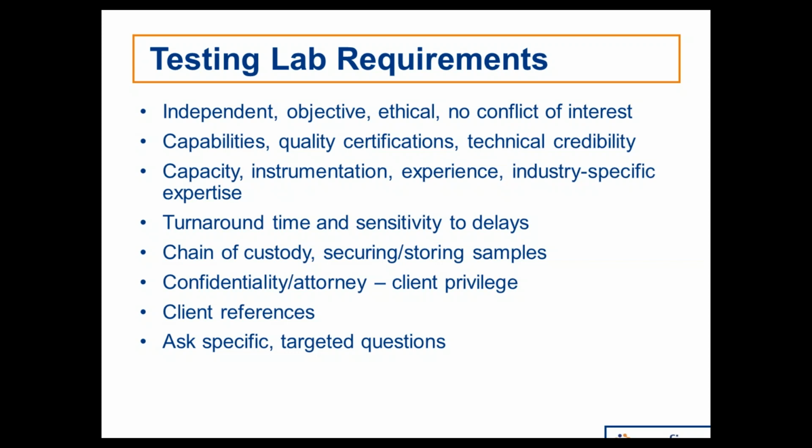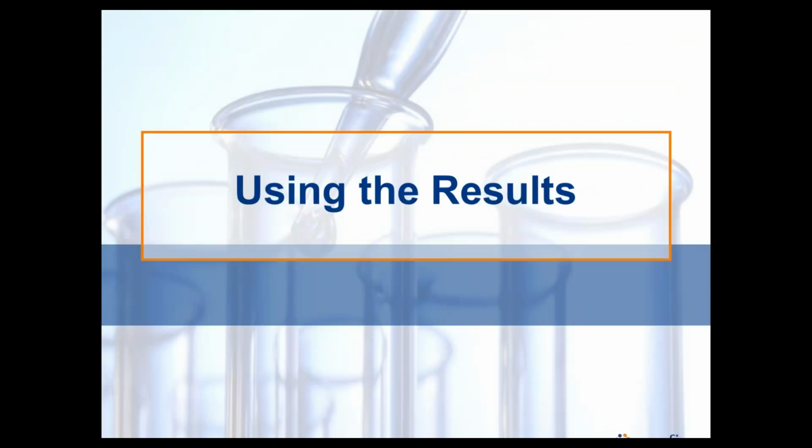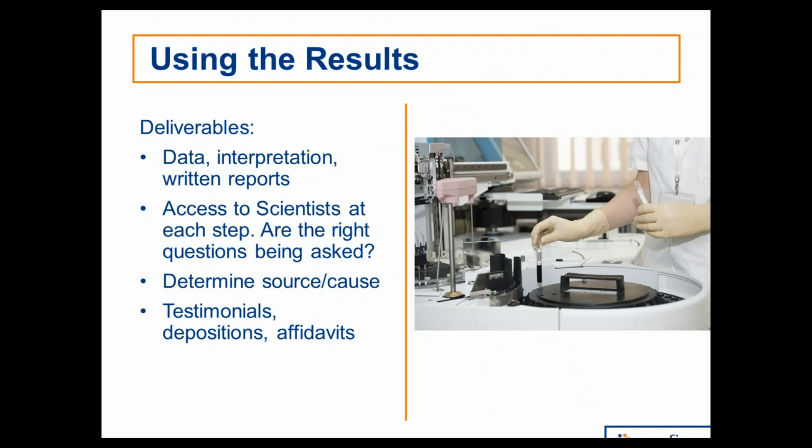So what they're going to do is they're going to do work for you. They're going to do an analysis or multiple analyses and issue a report. But you have to figure out how to actually use that data. What's it going to tell you? How's it going to resolve your problem? So they're going to give you their data.